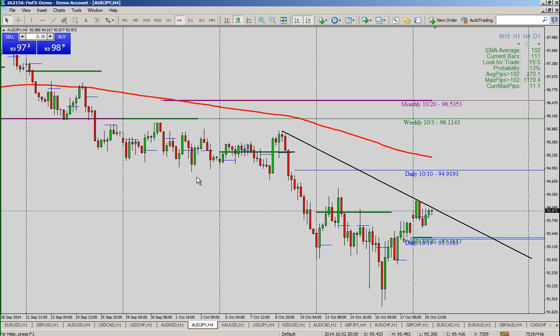The Aussie yen has got a very low grade 13% probability setup on the 4-hour chart. But I like these missed pivots up here. We've got a daily, a weekly, a monthly. These pivots are all looking excellent. Now, this isn't a missed monthly pivot yet because it's still for October, but we've got a nice missed weekly pivot up here at 96.11.